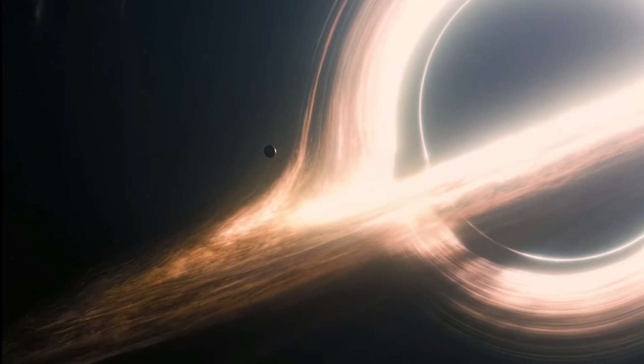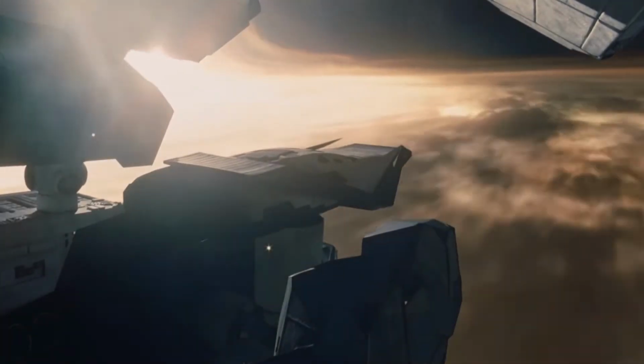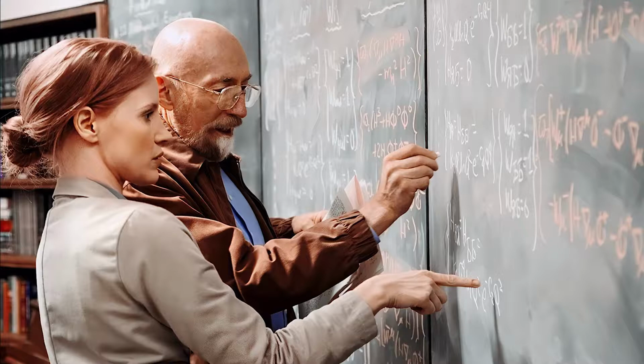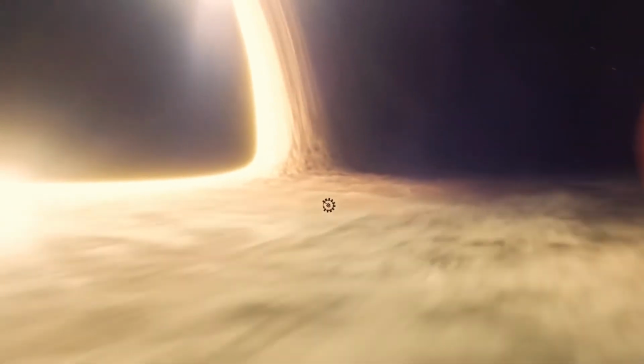Black holes are, simply put, really weird. They're the most extreme and unintuitive objects in the universe, and astrophysicists have spent lifetimes trying to understand them. When Nobel Prize-winning physicist Dr. Kip Thorne agreed to consult for Interstellar, he stipulated that the film must be as accurate as possible to the science as we know it, which meant that the team at Double Negative VFX had a lot of work to do.